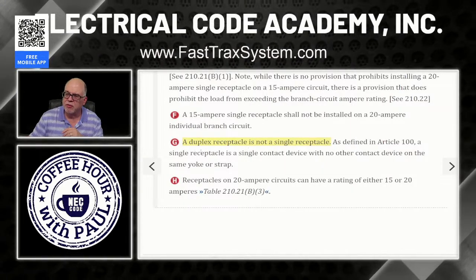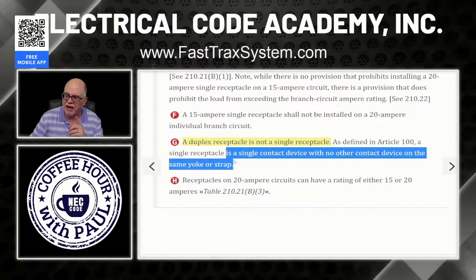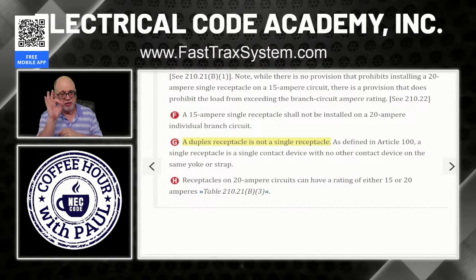It says a single receptacle is a single contact device with no other contact devices on the same yoke or strap. Okay, just one receptacle. That's it. It's not a duplex.